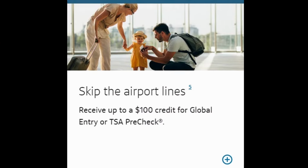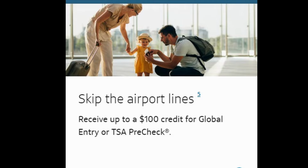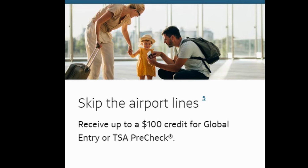Now, let's take a look at the other perks and benefits that come with the Venture card. First, cardholders are going to get a $100 Global Entry TSA PreCheck application fee credit. Now, this is a must-have for me. I'm returning into the country at least 8 times a year, and those lines at customs are sometimes crazy. After a 20+ hour flight, I'm not trying to wait in no long lines, and this benefit helps with that.